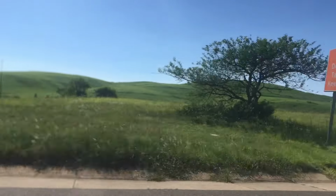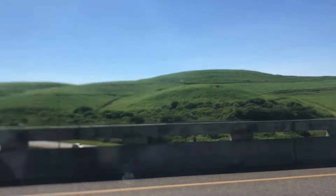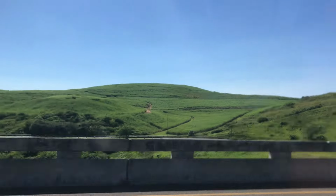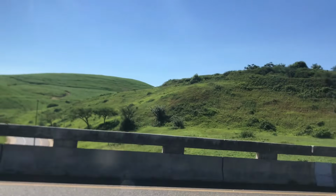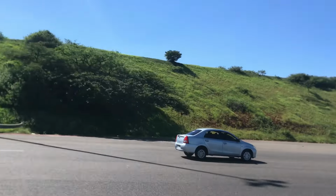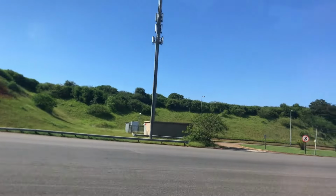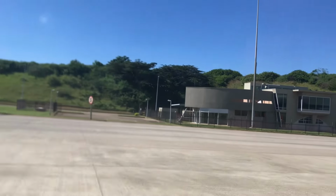So guys, the green things that you're seeing over the hills and everywhere right there, those are sugar canes. Sugar cane is a plant that is used to make sugar. Durban is well known for producing sugar too, so that is the place where they grow sugar cane in this province or city.